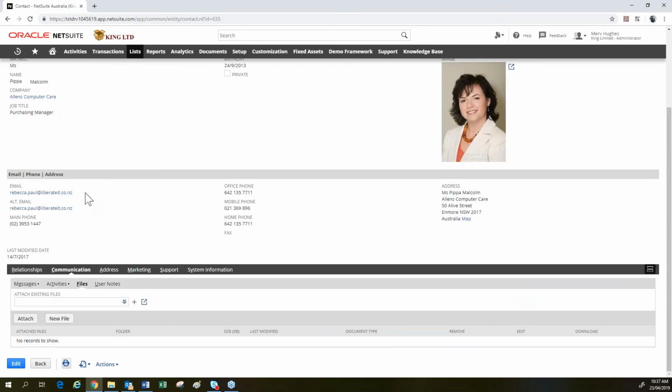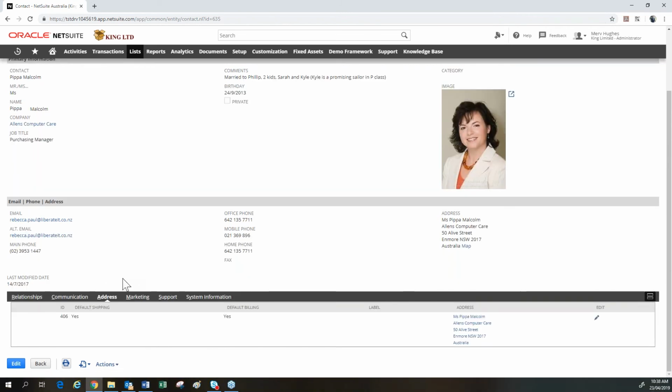You can also link files on here. So if this contact has a specific contract that you want to attach to them, you can do that by simply attaching this file. Then you've got your address record.